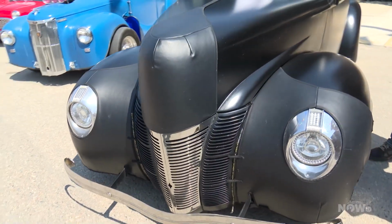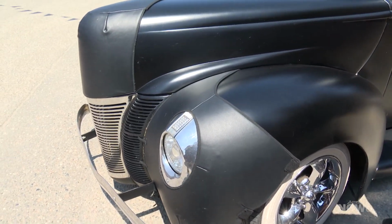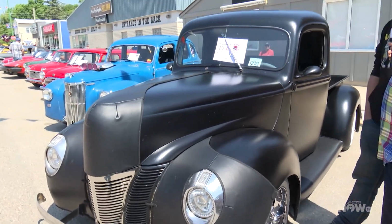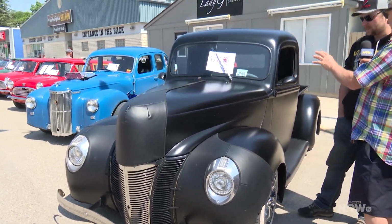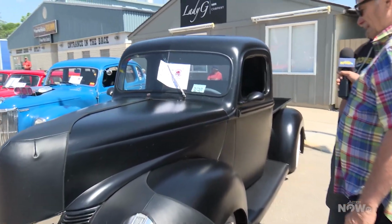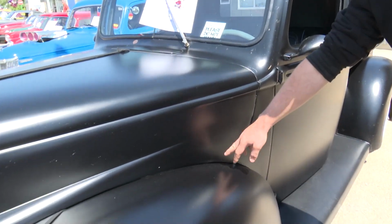You don't see them like this every day. No, you don't, because they really don't fit. So there's a lot of custom stuff just in the front end alone. So you had to shape the front clip to fit onto the body? Yeah, the hood fits the cowl pretty decent. We had to build this piece here because they're shaped differently.